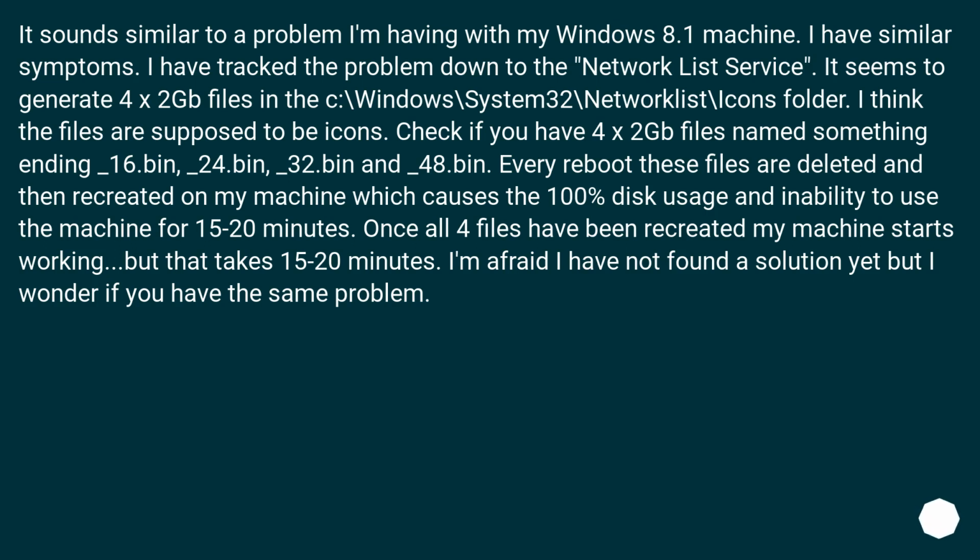Every reboot these files are deleted and then recreated on my machine, which causes the 100% disk usage and inability to use the machine for 15 to 20 minutes. Once all 4 files have been recreated, my machine starts working, but that takes 15 to 20 minutes. I'm afraid I have not found a solution yet, but I wonder if you have the same problem.